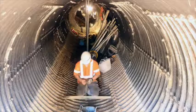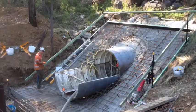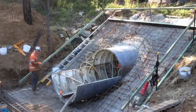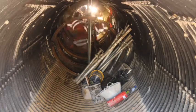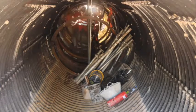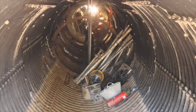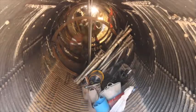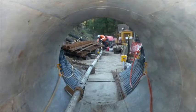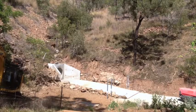We've now got the ability to take on full design and construct contracts with some strategic alliances and relationships that we've built up with consulting engineers across Australia. We can now take on the full design capabilities as well as the construction. We've got the in-house resources, the in-house experience and the runs on the board to be able to take a contract like this on and deliver it to the complete satisfaction of the client.